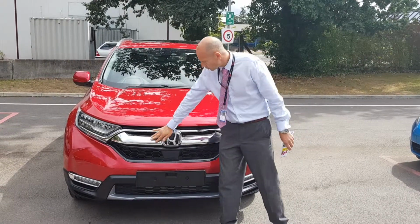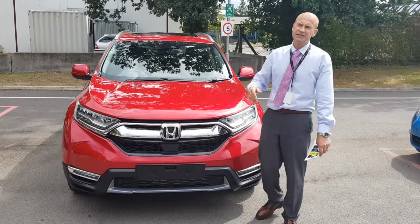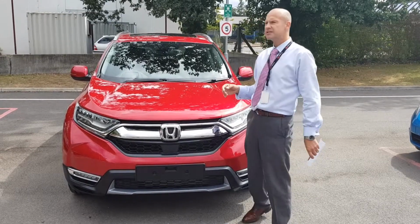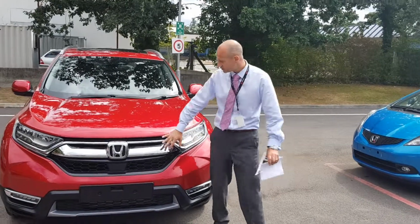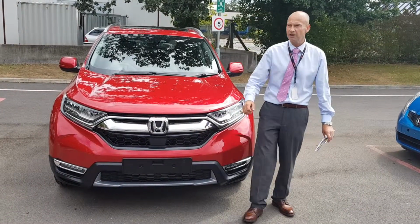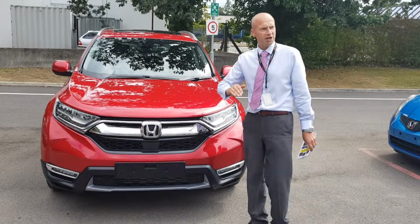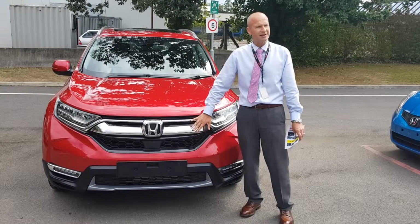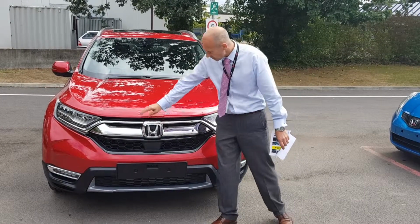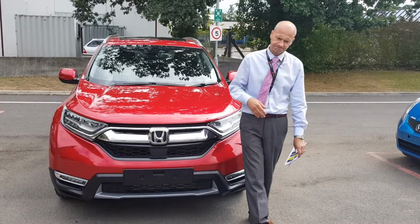So very, very bold at the front. We've got this, it's like a family grille. So you may have seen some neighbours who've treated themselves to a lovely new Jazz or a nice new Civic, and they'll have a similar grille. So you can now just show you're keeping up with the Joneses and have that Honda grille at the front of your CR-V and make them all want one as well. So underneath the family grille, we've got this little black panel here.